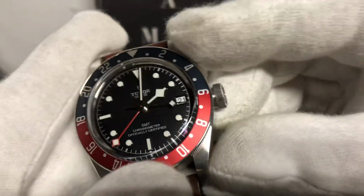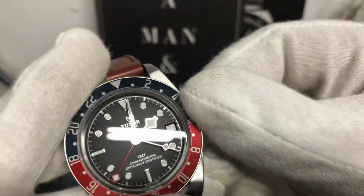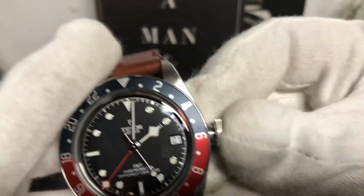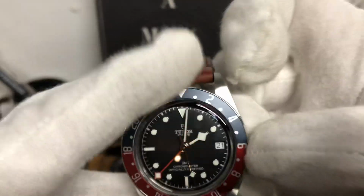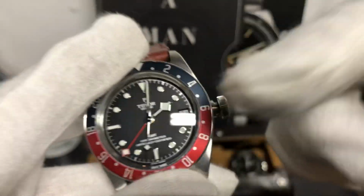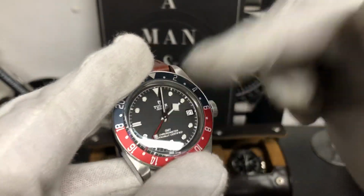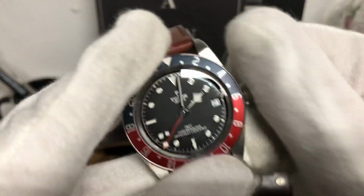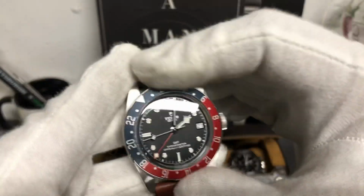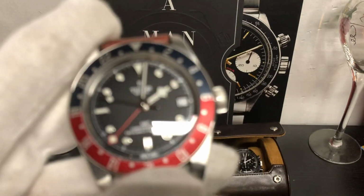It's got a very good 70-hour power reserve movement, GMT function, just like the GMT Master. Let me pull it out here. Let's see. It will advance just like the GMT Master. So that's how you can change the date. And of course, if you have your GMT hand there, and of course you have a rotating bezel, you can also rotate that to your desired time zone. So very cool, amazing timepiece.